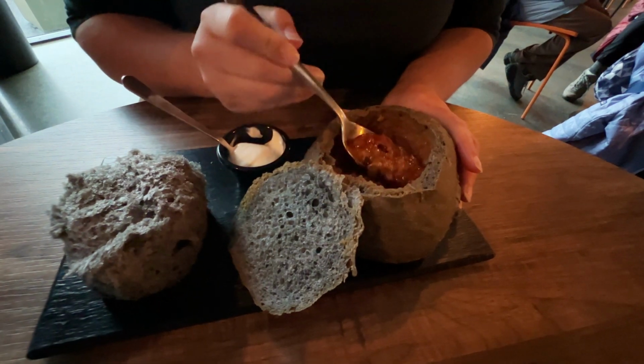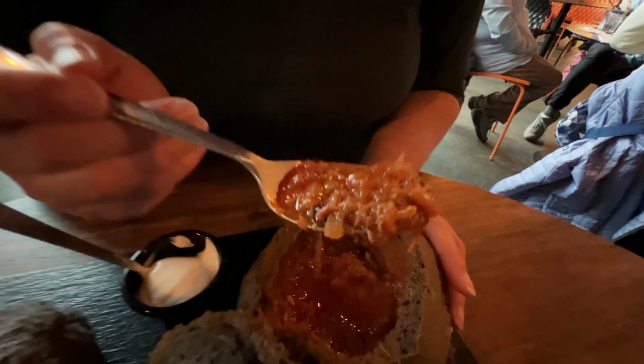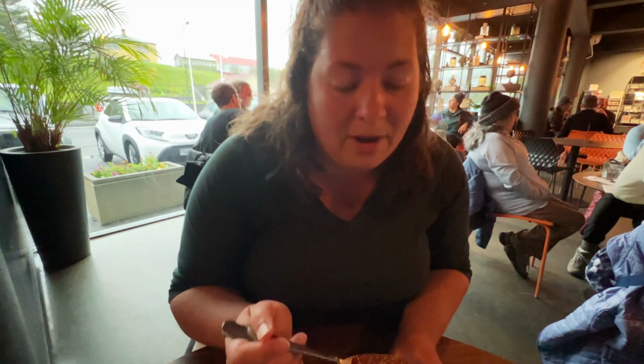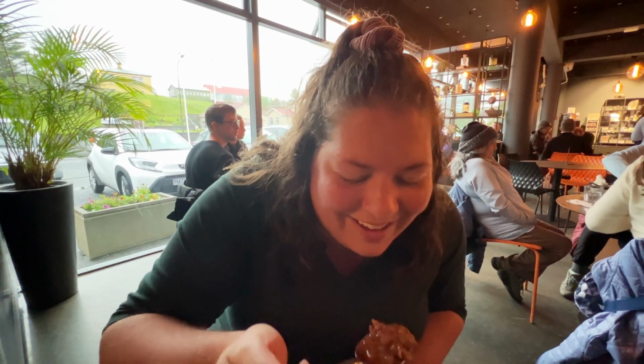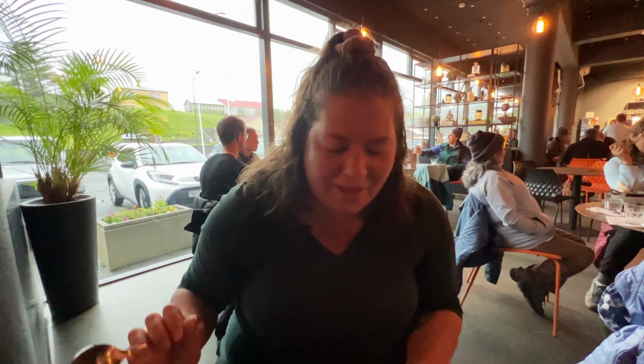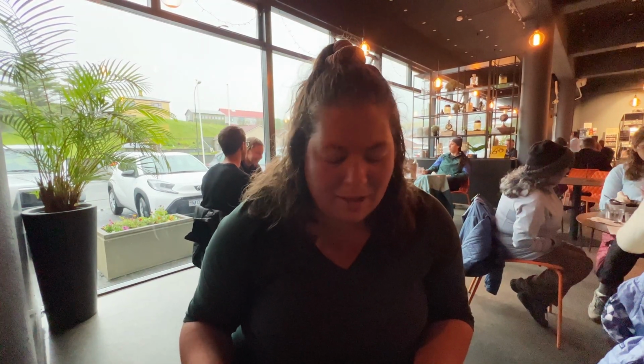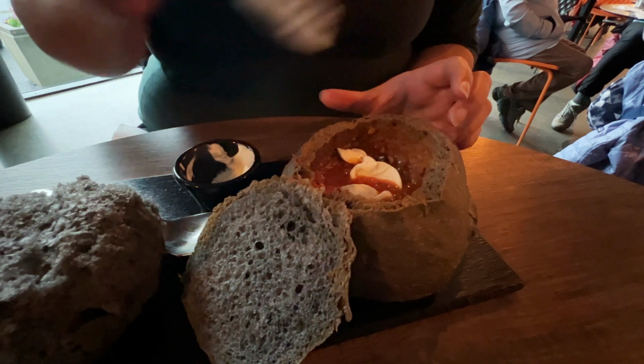Ooh, it's thick. Do you see that? Look at that. Ooh, and it's steaming hot too. This smells incredible. I'm scared. Ooh. Temperature-wise, that is very hot. It needs to cool down a little bit. That is very good, and it is quite spicy. Not overly spicy that you're gonna burn your tongue off, which is nice, but it's very good. I think it'd probably be better with a little bit of cream.